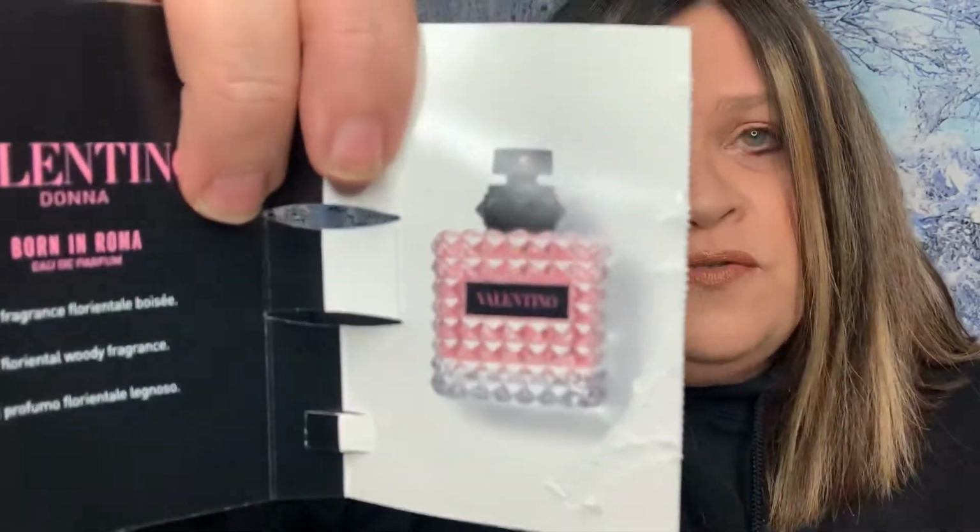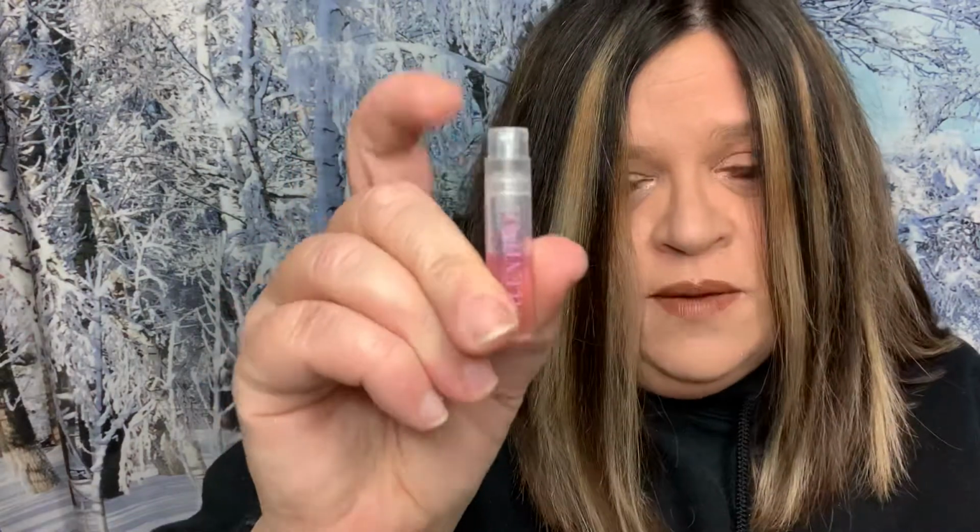We'll smell it. That's a pretty bottle. Look at the bottle. When you get the full size, that's a beautiful, beautiful bottle. It doesn't say how much it is, but I love when the little sample things have sprays. So we'll spray that.